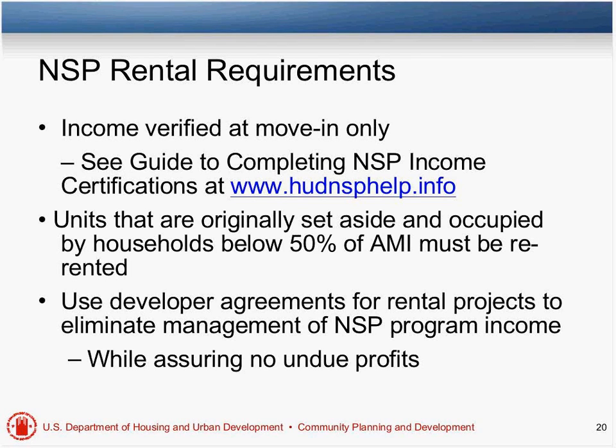And here's your point on program income. I'm going to expect another question. We suggest using developer agreements for rental projects to eliminate having to manage NSP program income. That can be either a developer agreement that spells out exactly how the developer and the grantee participate in any net rental income, or it could be a loan agreement. It specifies, say, a set payment per month, assuming the project cash flows, or if it's very low income rentals, often there is no cash flow. These agreements could be quite different.